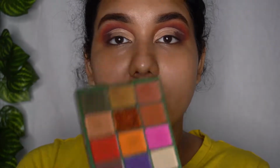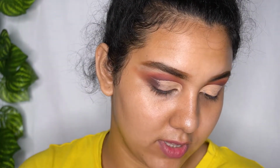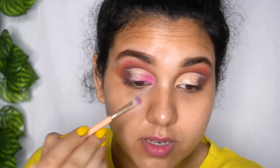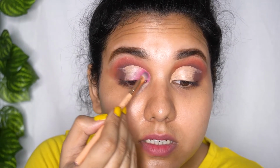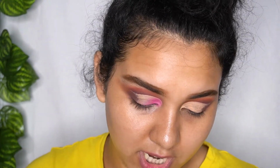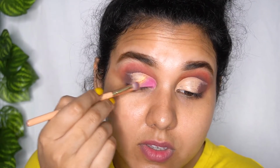So I want to use this pink shade. Use it first, and after that I am gonna see what else I can use. Okay, this is pigmented. Then I'm gonna use this orangish yellowish kind of shade. I think, yeah, this shimmer shade is actually really pigmented. I honestly don't know what I'm doing, so just bear with me.